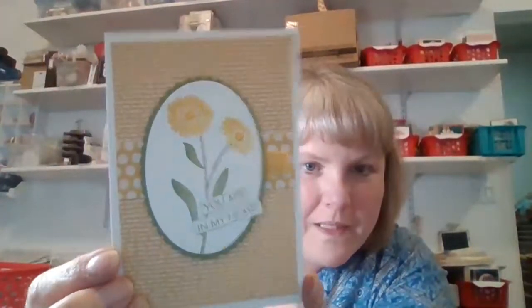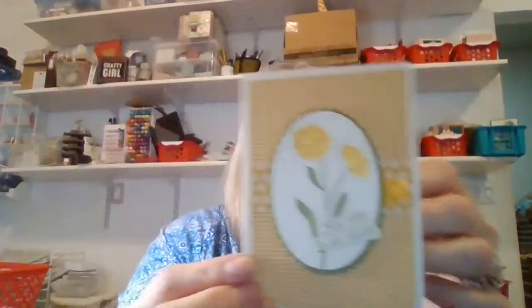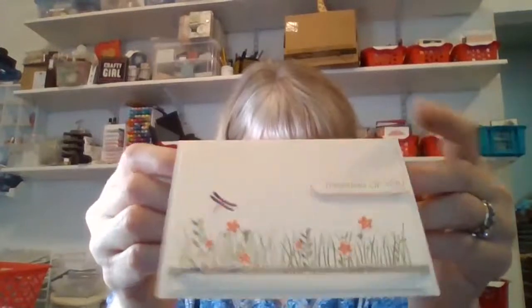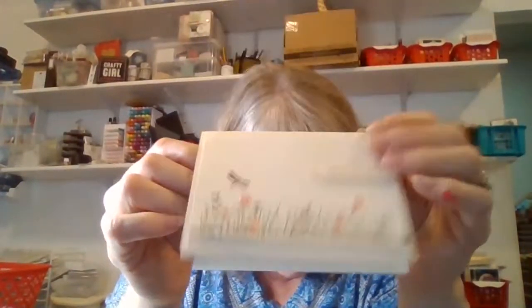And then here's another one. Using the Bumblebee Designer Series paper and the Bumblebee Grows Grain ribbon, I stamped the other flowers and stem. And then I did the You Are in My Heart, used my oval shapes. I just thought that one was sweet. Stamped the Always inside and put a dot there. Oh, and my Thinking of You card, let me go back up. I stamped inside too. But let me show you this right here.